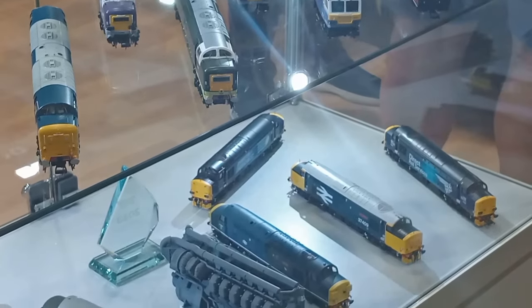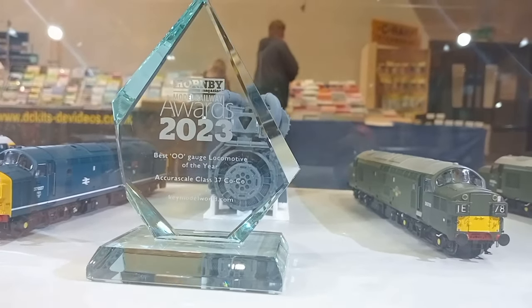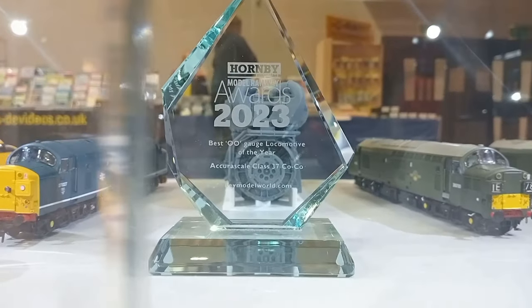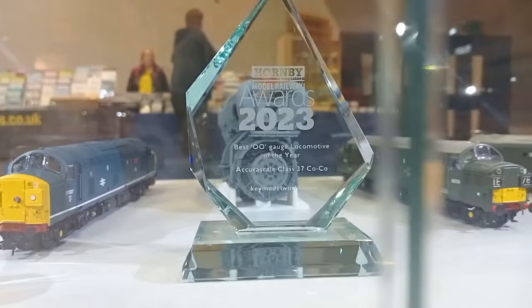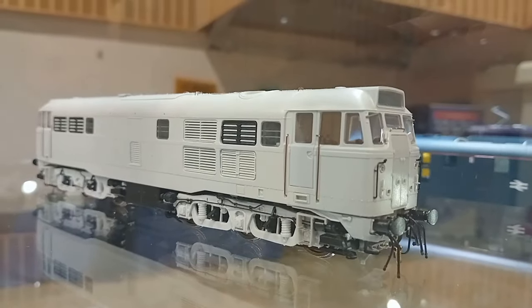And of course, we have their awards. They won far too many for me to remember and recall. Manufacturer of the year, I think, was one of them. Best rolling stock, best locomotive, best attendance.